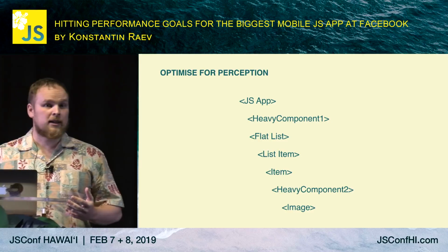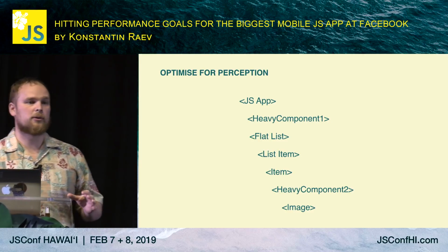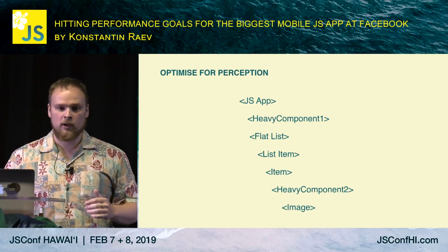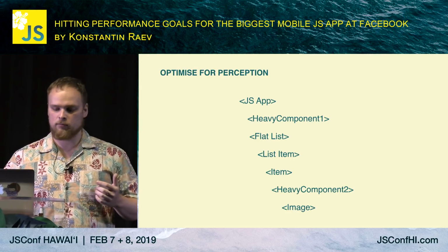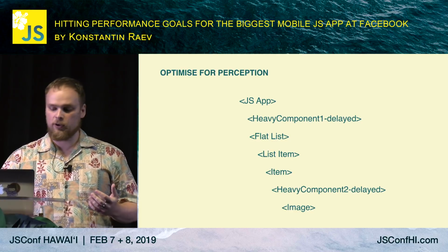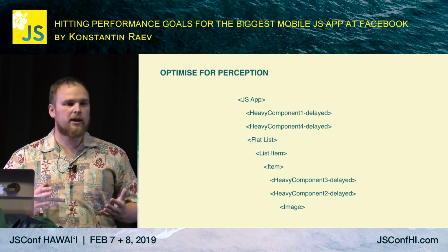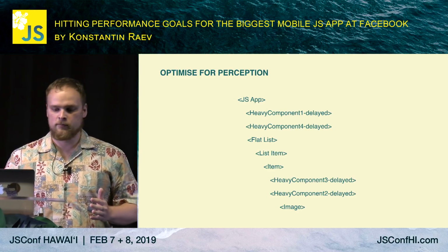As a matter of fact, in Marketplace, this was one of the most common things that we have been doing. A React Native application is just one large component that goes into more smaller components. And in Marketplace, we were saying, all right, this looks like a heavy component. Let's delay it. The problem is that we have a large team and a lot of features. So these components started piling up. And of course, we started delaying them, but there are a lot of layers, a lot of things that JavaScript has still to go through.